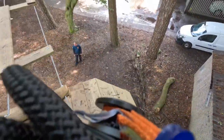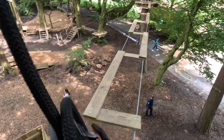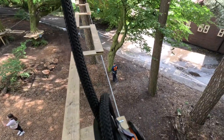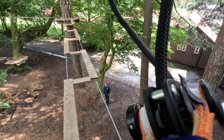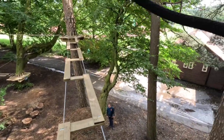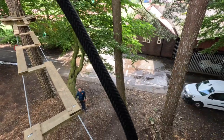Take a view of Witten Park up here. Hello! Put the instructor down there. Oh, it's very wobbly. Oh, it's there. Yeah, wherever. Those big gaps.